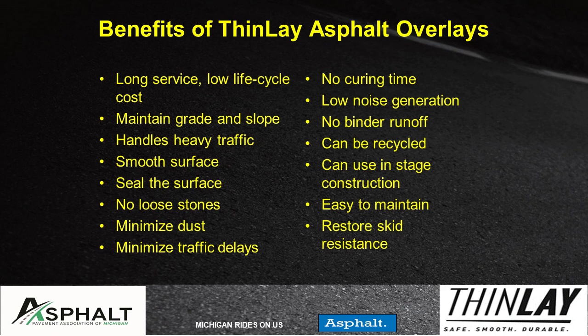They provide a quiet pavement surface. You know, you use standard paving equipment. It's simple to do. By the time you're done rolling the pavement, you can open it back up to traffic, so it's very quick as well.